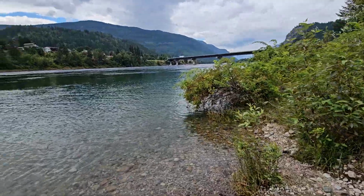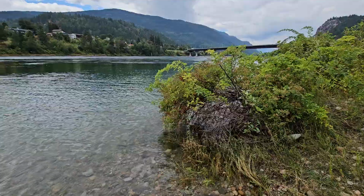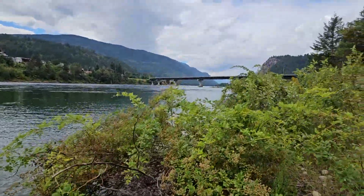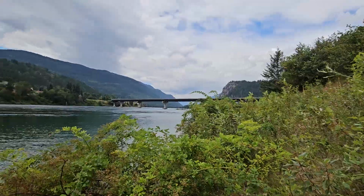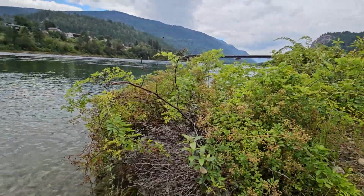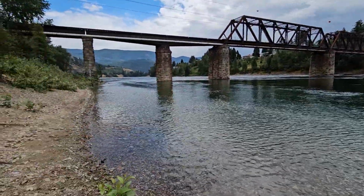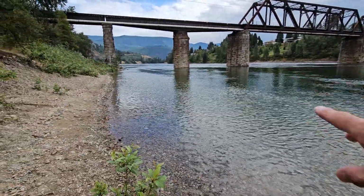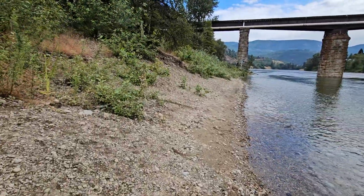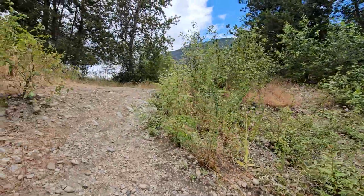Right here. Wow. Very scenic and a very cool spot and place. You get to see more of the structure of the bridge right over there. Okay, now let's head up to the spot where we need to be. Where? Up this trail here.